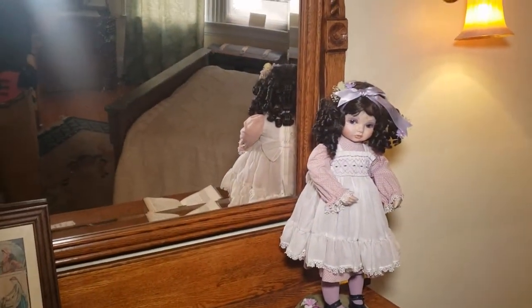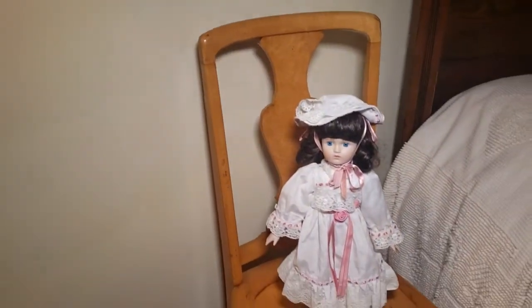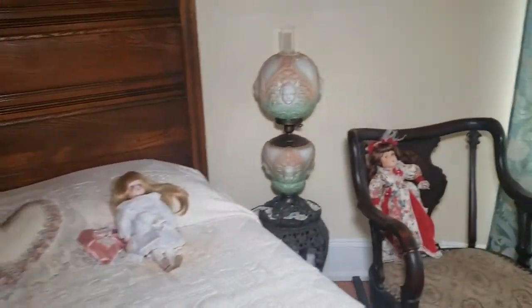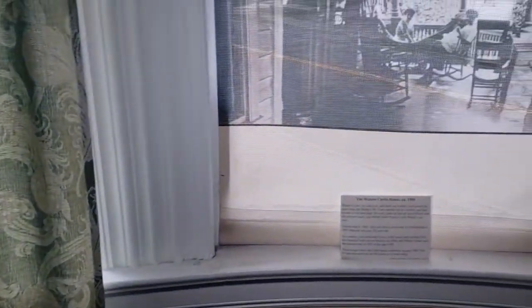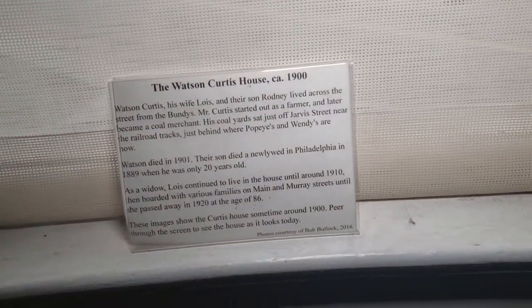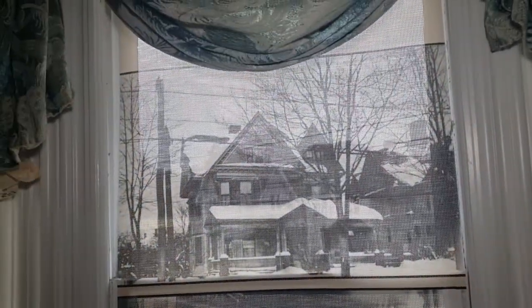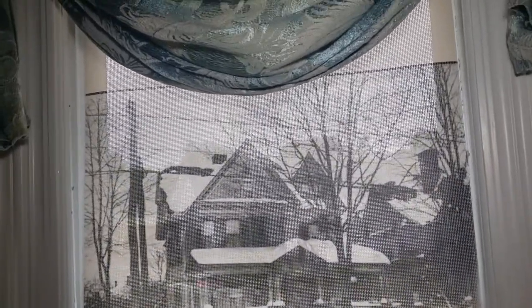All right, so I think I found the doll room that they were talking about. Watson Curtis house? Is that when it was a boarding house? No, they lived across the street from the Bundys. Oh, they're showing the house right on the window there. So I guess whichever house it lines up with. Oh yeah, you can kind of see how it looked back in the day, how it lines up right now.